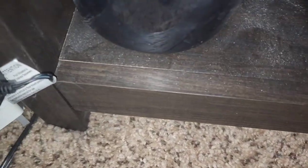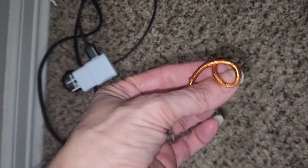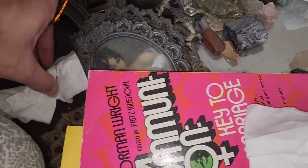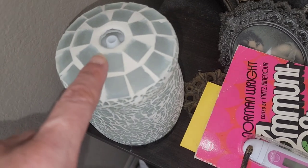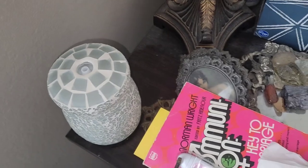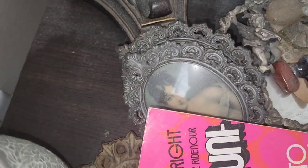You can see how dusty my nightstand is. And then I have some plugs back here. This is my charger for my watch and a hair tie that needs to go back in the bathroom. And on my nightstand, I have some tissues that I wipe. I've been filling this with water and using it at night as a humidifier. And I use the tissues to wipe up the water. These I meant to hang up but have not done so.